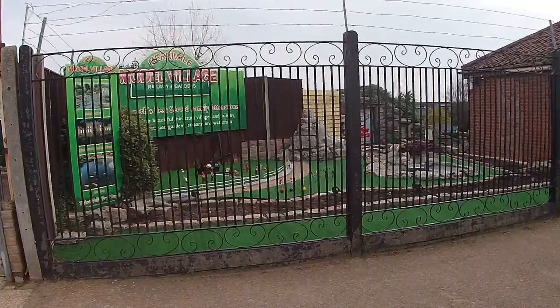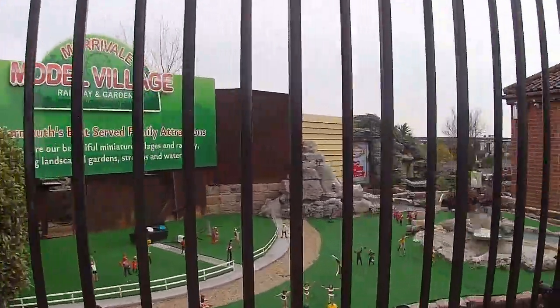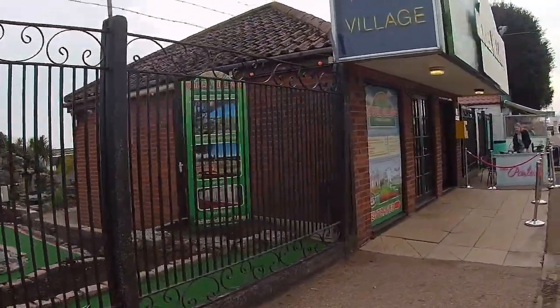It's certainly colourful and lively in here. Now this is the Merivale Model Village. I have been in before. It was a very rainy day though. I'll have to come back and do it again.